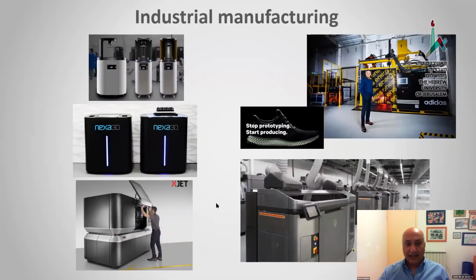So in principle, we are now at the stage in which we are moving from rapid prototyping into real manufacturing. You can see here Adidas printing shoes, and many companies are starting to utilize printers to fabricate required objects.